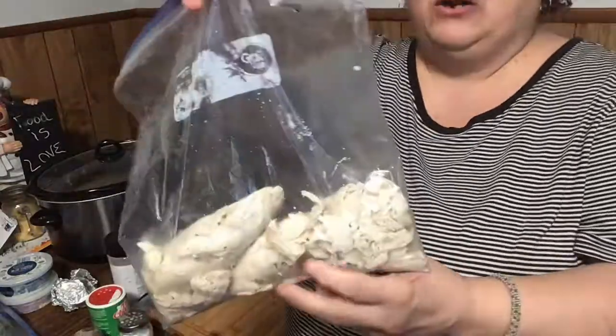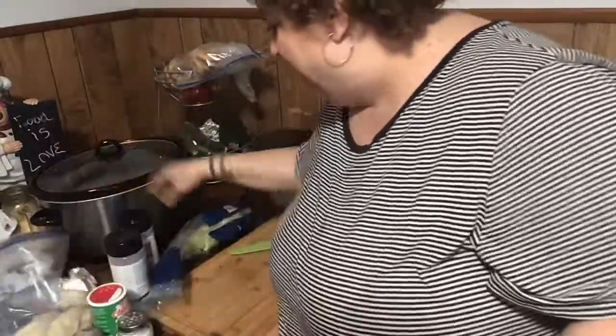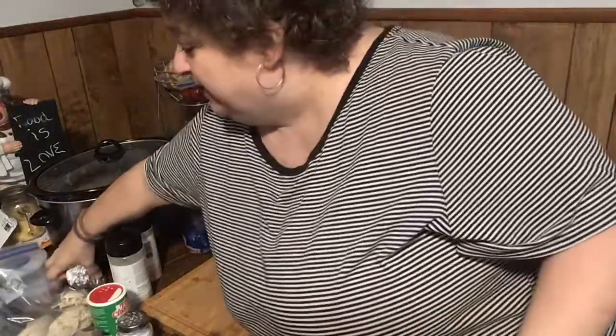So I have these. I'm going to make chicken salad, guys. I have some celery that's almost gone, so I'm going to utilize that. I have a half an onion that I had in there, so I can utilize that.